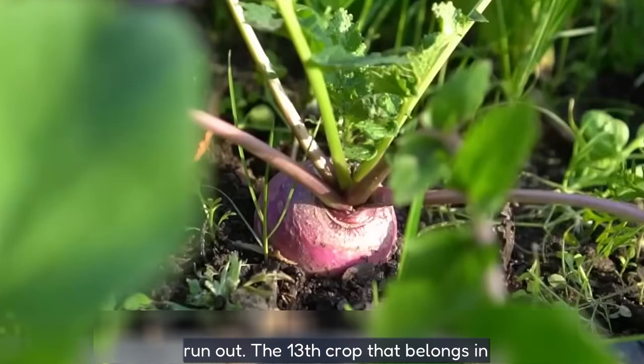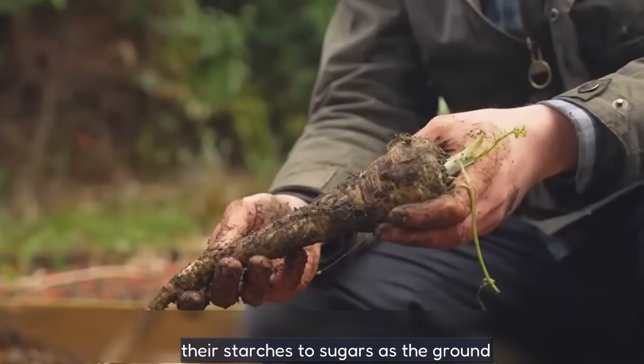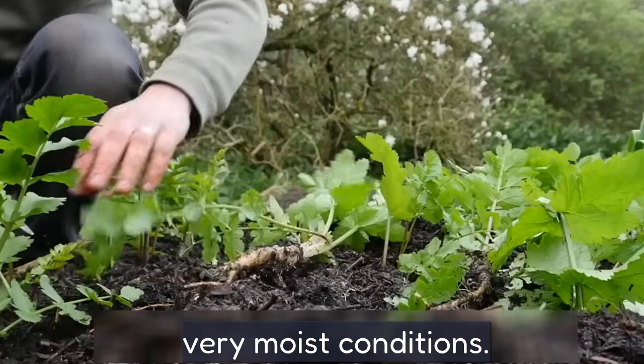The 13th crop that belongs in your food security garden is parsnips. Parsnips are the secret weapon of cold climate gardeners because they actually get sweeter after frost, converting their starches to sugars as the ground chills. Hollow Crown is the heirloom variety that has proven itself for over a century, producing long, creamy white roots that store beautifully in cold, very moist conditions.